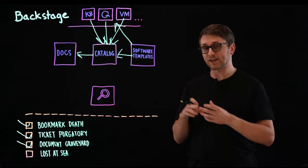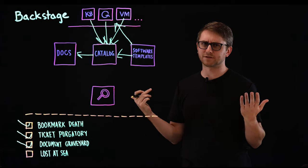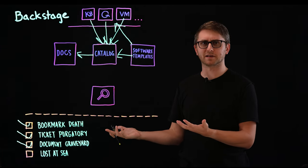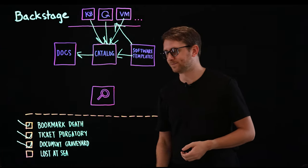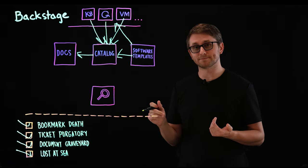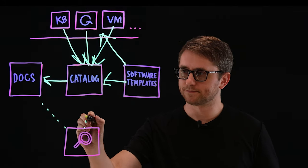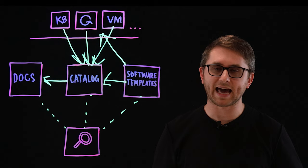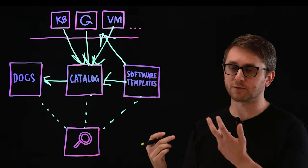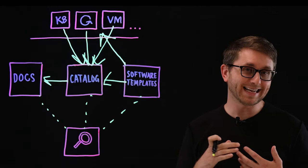And now, we've got a catalog, we've got the documents, we've got the templates. That's a lot of stuff. So how did we make this any better? Well, we tie it all together by preventing you from being lost at sea. By that, I mean finding your way. With Backstage's search, it indexes the catalog, the documentation, software templates, and plugins. And from there, you're able to search to find anything.